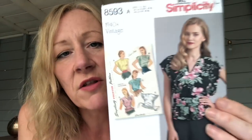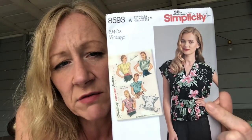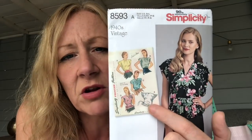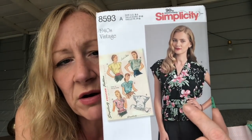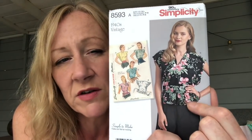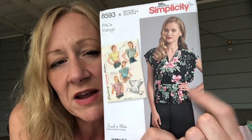I've also got this one, Simplicity 8593, so another vintage 1940s pattern. I love this top. I think it's so flattering, and I quite like lots of the other versions that are on there as well. I've got loads of fabrics in my stash that I could make this out of. So this takes 1.5 meters of fabric, so it's not very heavy on fabric either. And I just think that would be so pretty with skirts, jeans, shorts, etc. So I'm hoping to get some of these in my wardrobe quite soon.